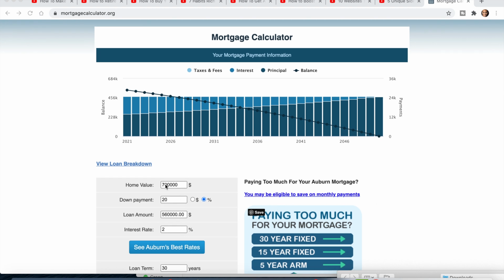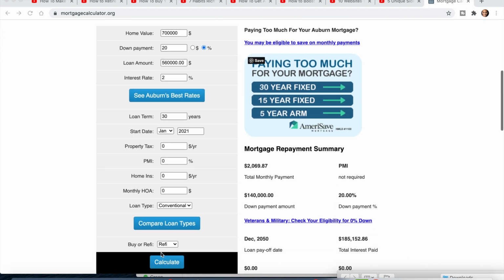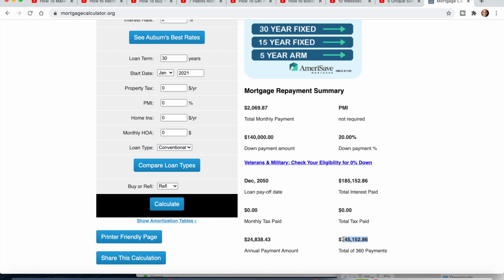So let's say you buy a house for $700,000, you put 20% down, you have a 2% interest rate, and your loan amount is going to be $560,000. When I calculate that out, over the life of the 30-year loan, you will have paid $185,000 in interest, and your total payments amortized will be $745,000. So basically, you will pay a total of $745,000 for a house that you bought for $700,000. And that, of course, is when you factor in the interest that you're paying.